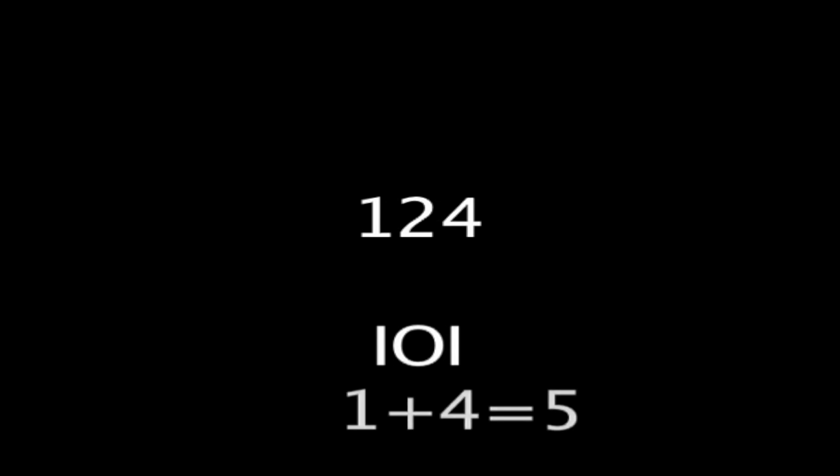The number 101. The first dash indicates that there is a 1. The naught indicates there is no number 2. The second dash indicates that there is a 4. When we add 1 and 4 together, we arrive at the number 5. This is how all computers recognise each other.